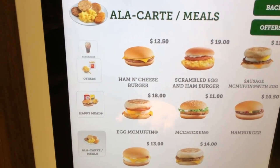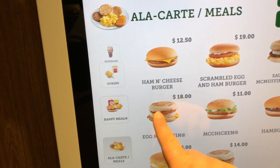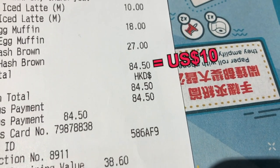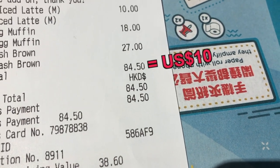Also, McDonald's in Hong Kong are completely automated, and you get to pay with that Octopus card I mentioned earlier. And on top of that, McDonald's in Hong Kong are the cheapest in the world.